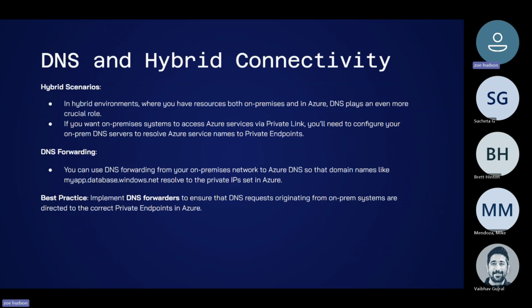DNS and hybrid connectivity. DNS becomes even more critical when we're working in hybrid cloud environments. In hybrid scenarios, where we have resources both on-premises and in Azure, DNS needs to resolve names consistently across both environments. For example, let's say we want our on-premises systems to access Azure services through Private Link. To achieve this, we need to configure our on-premises DNS servers to resolve Azure service names to private endpoints and not public endpoints.